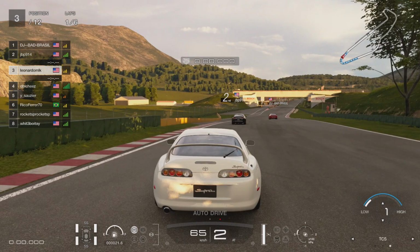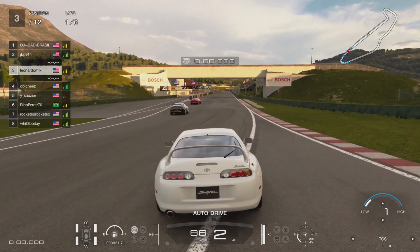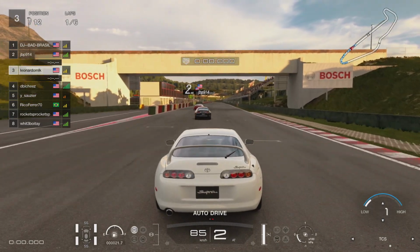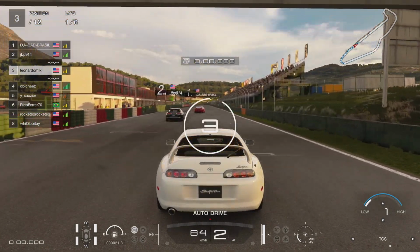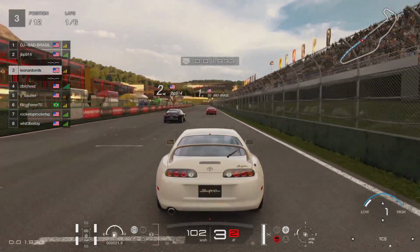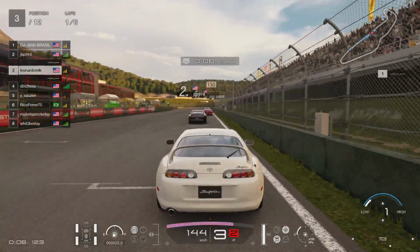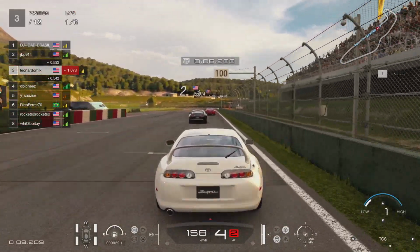We're driving in one of the new layouts in Autodrome Lago Maggiore, and this is a fairly high speed layout. Lago Maggiore is already a fairly high speed track overall, but these new layouts are mostly high speed for the most part of the track.